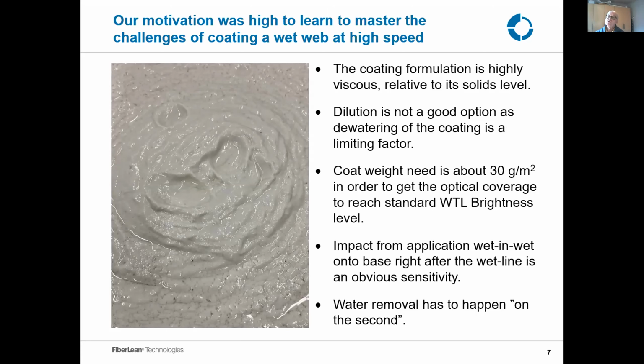Diluting it is not a good option, as dewatering is clearly one of the limiting factors here. And we can't reduce the coat weight because we know that we need about 30 grams per square meter to get the optical coverage to reach the normal level of brightness that you want on white top liners. And we are applying at a position that is really sensitive to disturbances. If we get it wrong, we know we will break the sheet or at least damage the sheet in an unacceptable manner. And the water removal has to happen on the second.